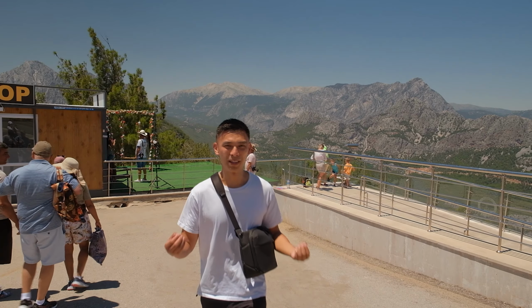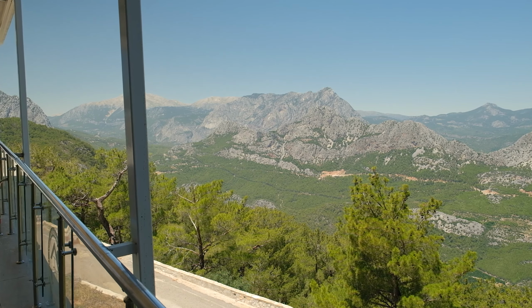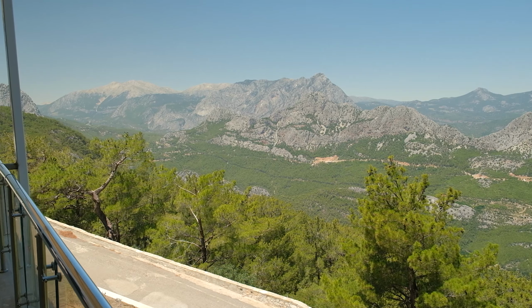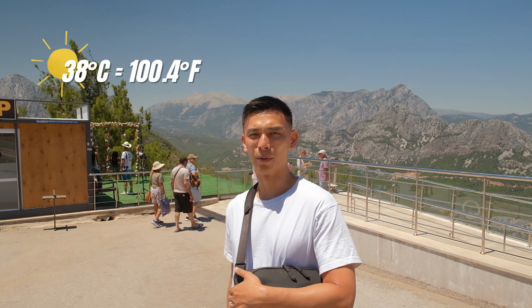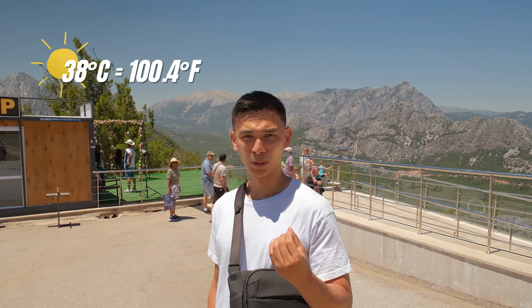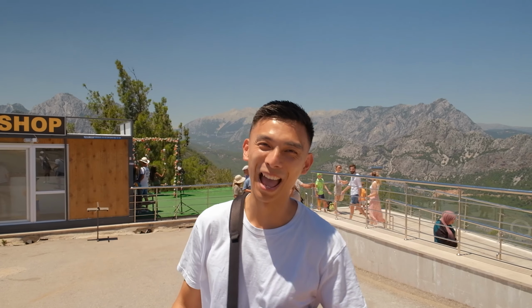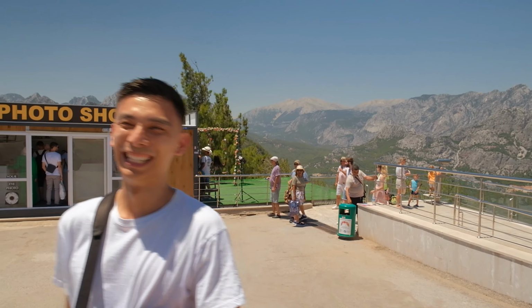Man, being high up in the mountains, it looks so impressive up here. Yeah. But one thing I do have to say is early July, it is incredibly hot out here in Antalya. I think it's 38 degrees and you can really feel the stuffiness in that little cable car. Yes. It is sweltering, but I'm sure the views will be absolutely worth it. I'm starting to sweat underneath my eyebrows. That never happens.